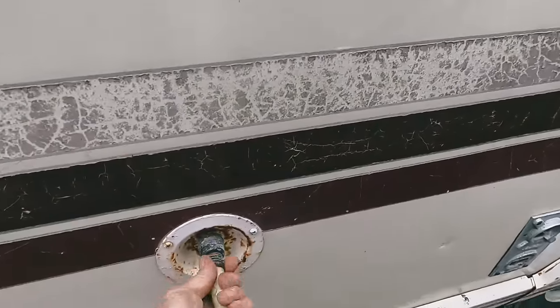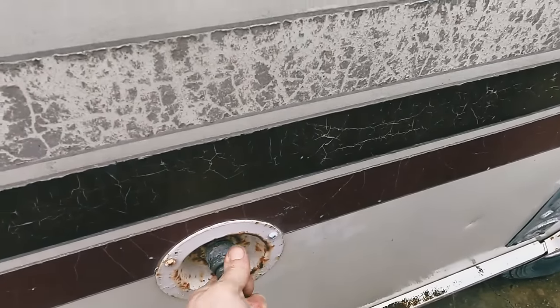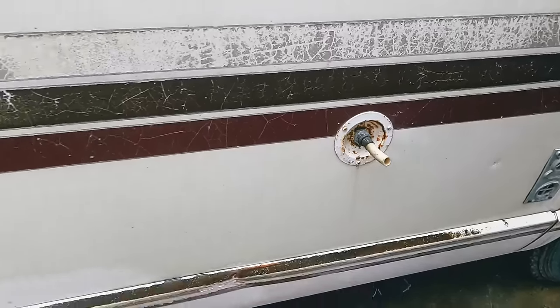A little gas tank, that's too funny. Somebody couldn't get the hose off, so they just cut it. Oh, well, it's turning. It loosened with some pliers. After six years, it loosened.